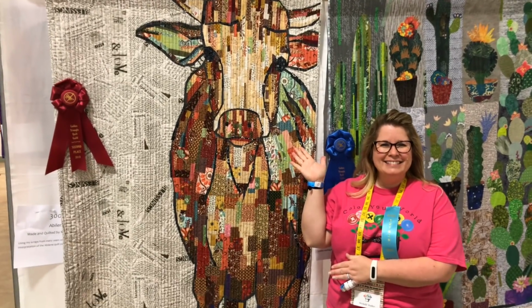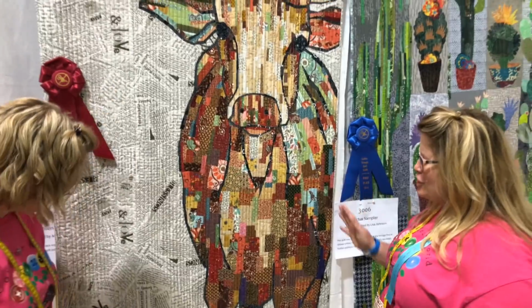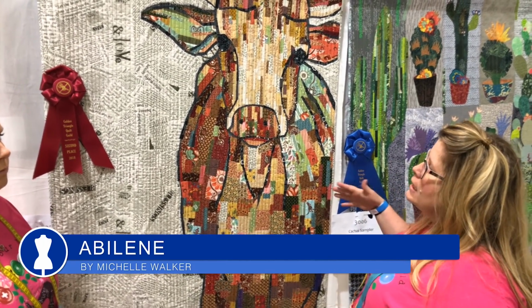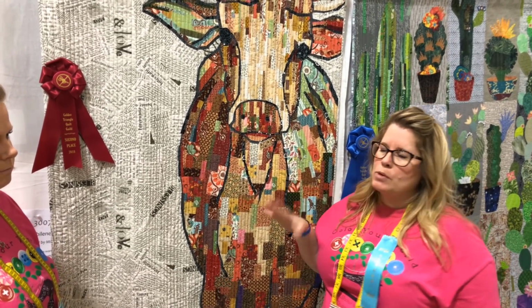Michelle Walker is going to talk to us a little bit about her quilt, Abilene. So, Michelle? This is Abilene. She is a Laura Heine pattern. So when you buy the pattern, it comes with an outline drawing of whatever. A lot of them are animals.